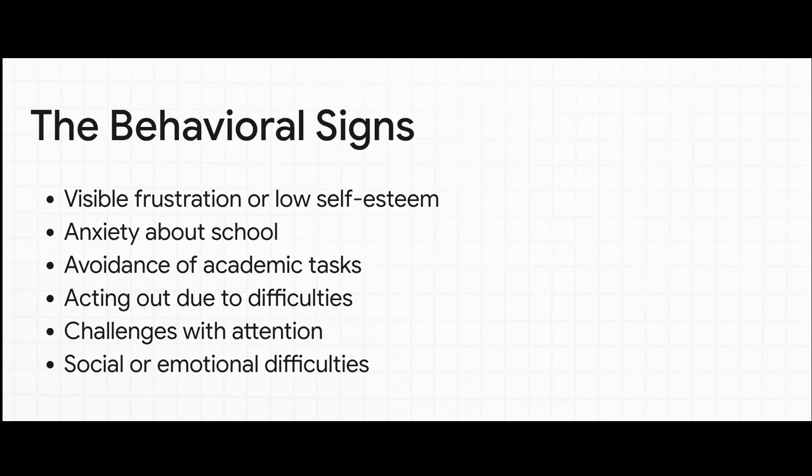It might look like just visible frustration. Or a kid who suddenly gets really anxious about going to school. Maybe they just avoid homework like the plague. Sometimes it even comes out as acting out, not because they're defiant, but because the task in front of them feels absolutely impossible. These are the clues that tell us something deeper is going on.